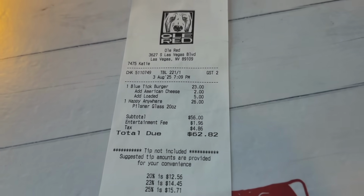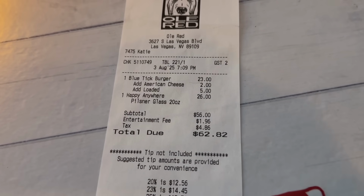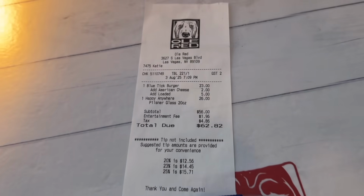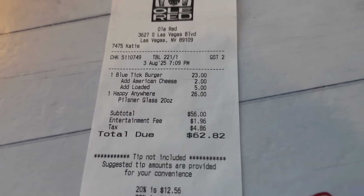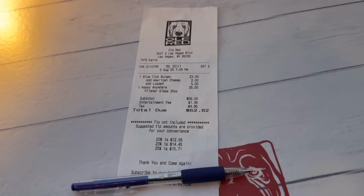All right, now let's try the tots here. A little mushy on the inside. Good taste though. Burger's way better though. All right, so this is a total damage. 1 burger with cheese and loaded fries. Happy Anywhere drink for $62.82. And there is an entertainment fee here. I think that they should pay for it, but hey, I mean, I guess it's Vegas, right?